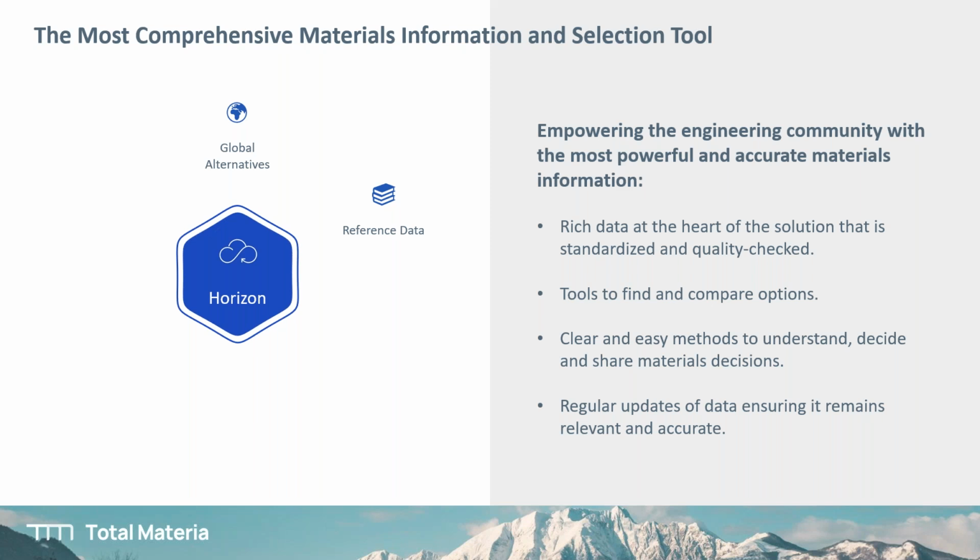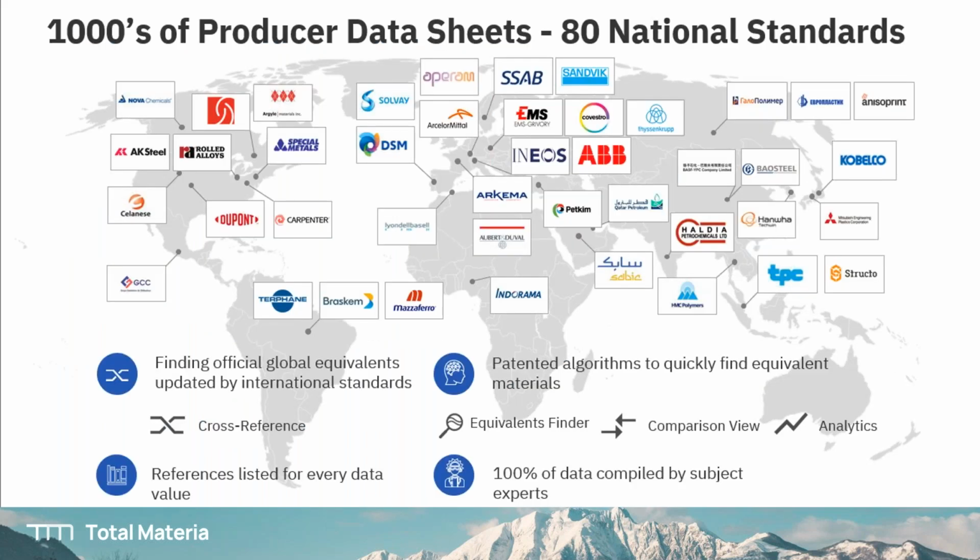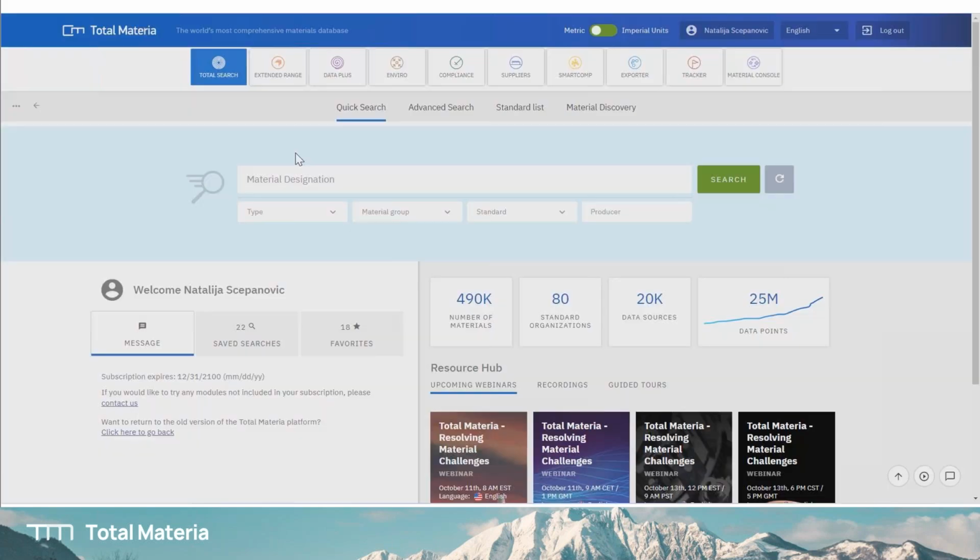We have global alternatives. We have a lot of reference data. We have advanced properties, which let you skip many test processes to understand the material's ability in extreme conditions. You will be able to create and share reports with raw material. You can easily identify the material, and the material process will be the best ever. Here, thousands of producers' data sheets, 80 plus national standards. You'll have a lot of tools inside the material to compare, select, analytics, and many different tools to find the best alternative, the cheapest, lightest, or whatever you are looking for. You'll be able to find that.